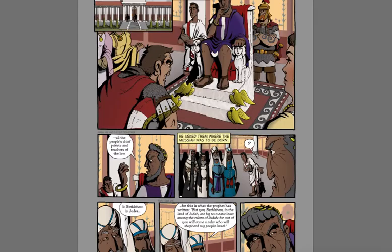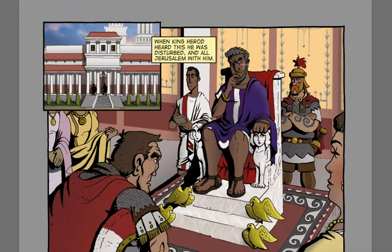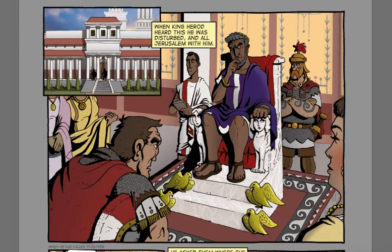Now let's move on to the pages we're looking at today. So we just had the Magi arrive in town, and everybody's confused, etc. And this is where Herod's being told about it. It says, now Herod heard, he was disturbed, and all Jerusalem with him. So last time we showed the people of Jerusalem being confused. Here Herod sits on the throne, and yes, he is vexed.